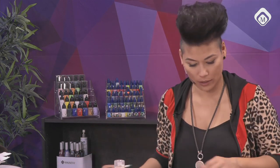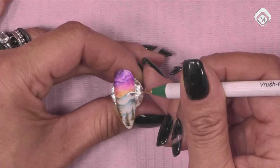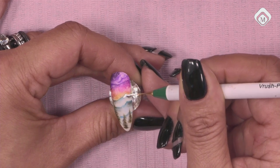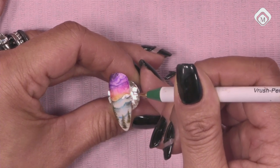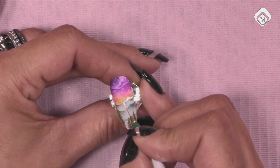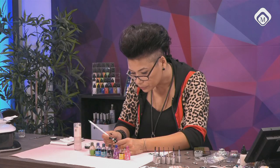Okay, so the extreme matte has cured for 1.5 minutes in the light, so it's really matte, and now we're going to add some special details, giving extra depth and dimension. I'm using extreme white gel together with mermaid spray in the multi variation. So I'm just adding a little bit of snow to the mountain peaks. And as you see, the white really pops out against the darker background colors, and also, of course, gives it a little bit of a 3D effect.